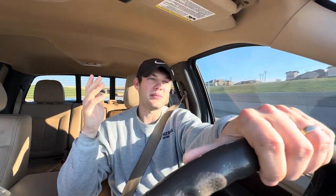Today I'm going to be taking you guys along with me. I got three labor onlys to do, so it's kind of rare when I can stack them like this, but it's super nice because I can literally just be in my pickup truck.